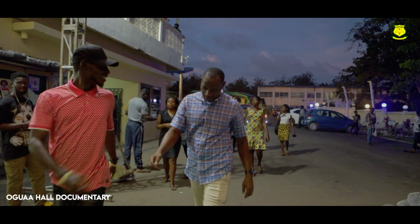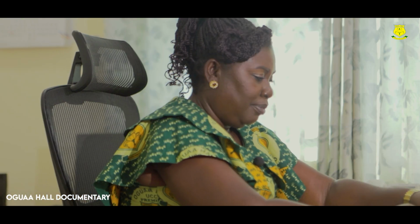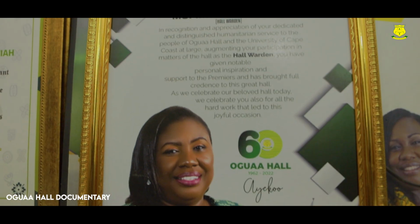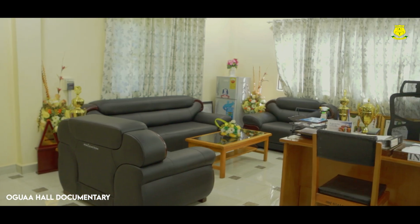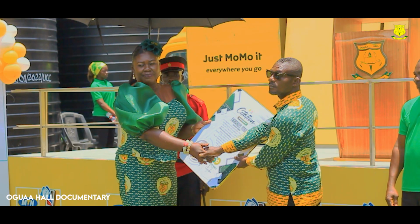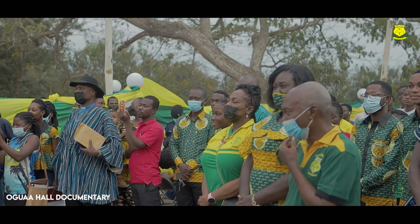Oguaa provides residential accommodation for students of both sexes, so we have both males and females residing in Oguaa Hall. Currently, we have about 1,200 students living in residence and over 4,000 students as affiliates living in the University of Cape Coast community. Madame Milan Ahimateria, a senior assistant registrar in the registrar's department at the University of Cape Coast and a faculty officer at the School of Educational Development and Outreach, SEDO UCC, is serving as the hall warden of the Premier Hall at the University of Cape Coast.